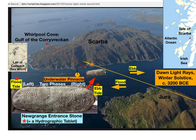In the next two slides, I will briefly discuss a hypothesis that the Newgrange entrance stone represents a hydrographic tablet illustrating two phases of a tidal cycle in the Gulf of Corryvreckan. On the left portion of the stone would be the vortices generated during the flood tide, where water is flowing out into the Atlantic. The right side of the stone would represent the ebb tide dynamics, taking place when water is flowing from the Atlantic into the Irish Sea. As tidal flows pass Scarba, they interact with an underwater rock pinnacle, which is the source of these vortices.